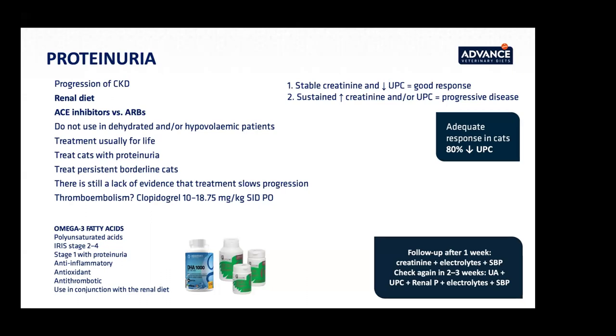It's very important to consider that when you use these blockers, they can produce an increase of the creatinine, but this increase is low, a maximum of 25%, even 30%. So when you start this treatment with this kind of drug, you need to recheck the patient 1 week later and recheck the creatinine, electrolytes, and systolic blood pressure, because it can produce an increase of the potassium or an increase of the creatinine. And if this increase is secondary to the drug, you have to change the drug or even stop the drug, okay? And our objective in cats with proteinuria is to try to decrease the UPC by 80%.